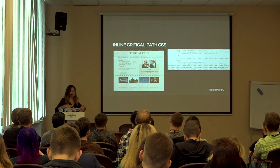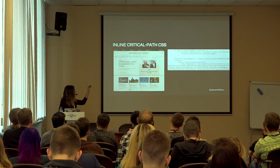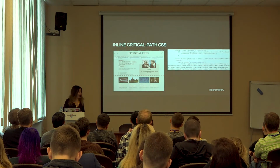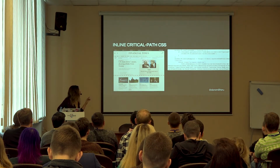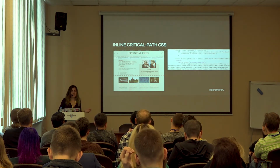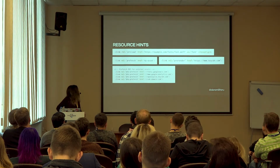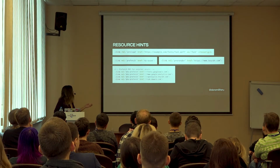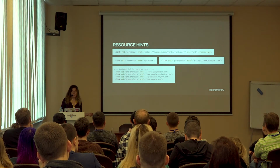And to stop things from blocking and looking a bit janky, we put the CSS and the markup in a head tag. So that's the Filament Group. Addy Osmani also writes about this. This is a huge performance saving and can make up to seconds of difference to your loading times. We use resource hints a lot, so you've got things like preload, prefetch, pre-render, DNS prefetch. These are very tricky to get right.